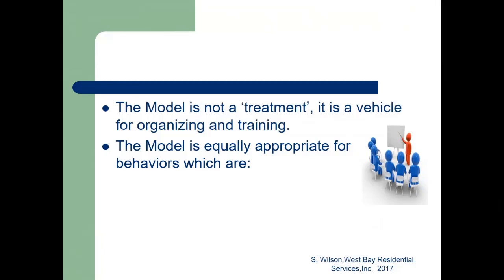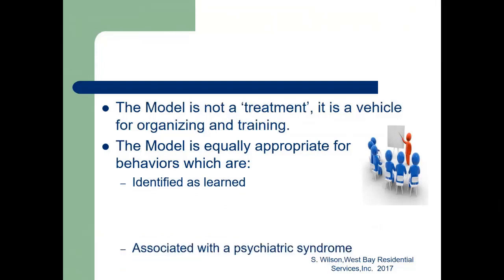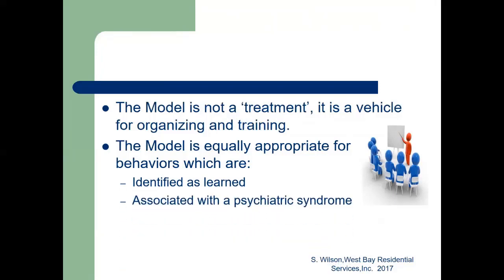So I have found, and what I hope to share, is that the model is equally appropriate for behaviors which are identified as learned, associated with a psychiatric syndrome, multi-determined, or even of unclear origin. So that's kind of cool when you think about it, that we can begin to affect some change in people by using this model, even if we are not 100% sure of what is going on.